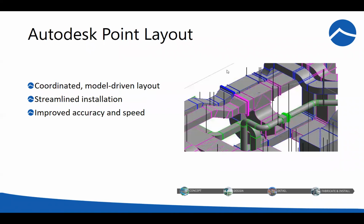Okay. Autodesk Point Layout. Who's heard of this? I see like 2 hands. One of them is one of ours.